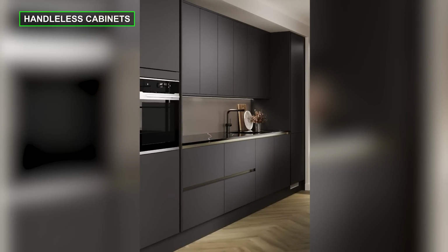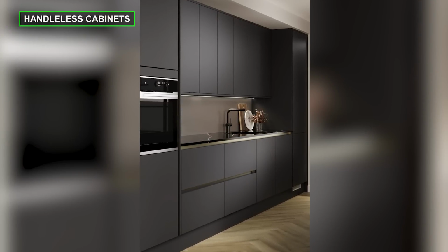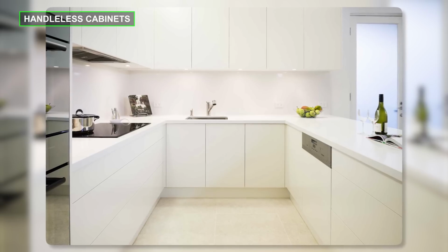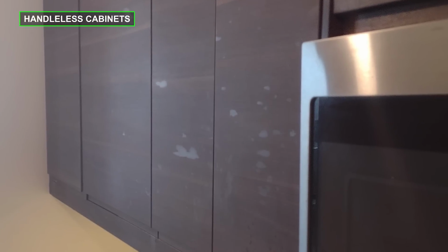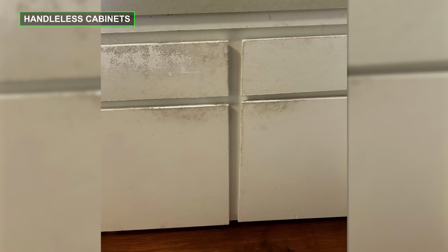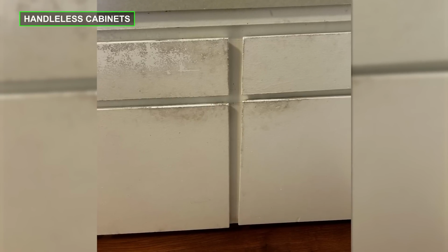And don't get me started on those finger grooves that are made just to collect crumbs. One client told me she felt like she was playing some twisted puzzle game every time she wanted to grab a coffee mug. And that's not even the worst part. These cabinets show every single fingerprint, especially if you got kids. Your pristine white cabinets start looking like a crime scene investigation board within about 5 minutes of normal use.